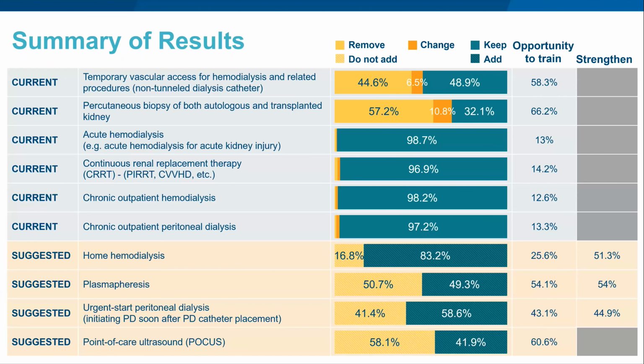This is a summary of what I just went over. It looks like the dialysis catheter and biopsies are where most of the controversy is, but opportunity to train was the most popular option there. Home hemo, I think there was consensus, at least in this survey, to add it as a requirement. And then PD, urgent PD also.